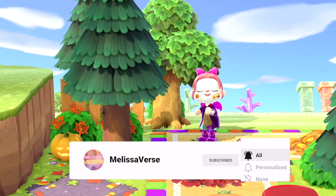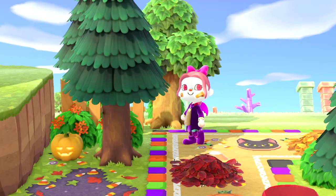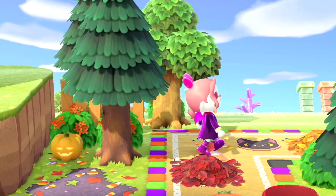Now, today we are going to be talking about in-game fun items that are basically perfect for your spooky kidcore island.